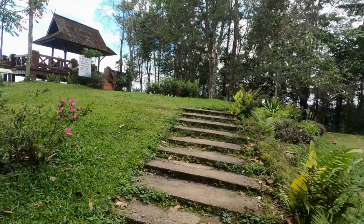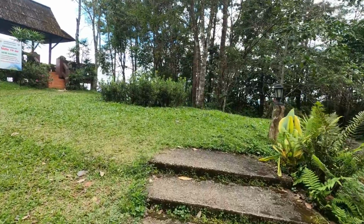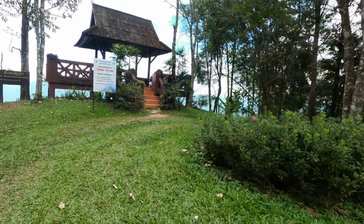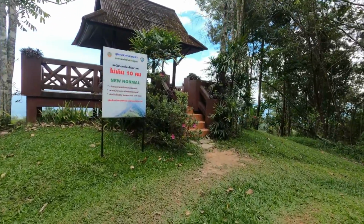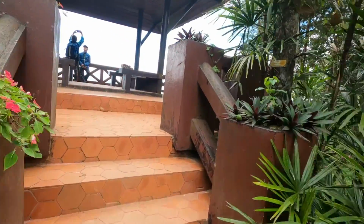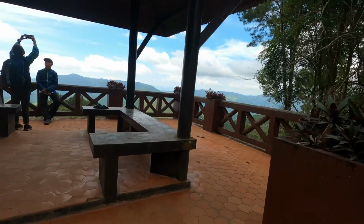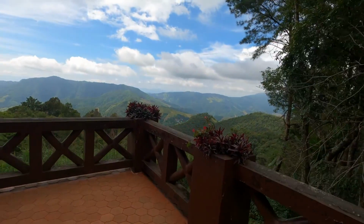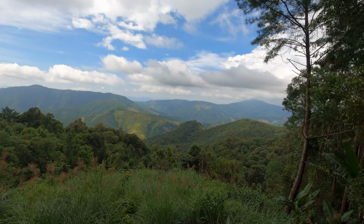So we just go up the steps and let's have a look at the view. I don't really know why they have this viewing point, because to be honest with you, the views are as good from other places in the park. I think this may be for the sunset. Again, I'm not sure why it's here, but I think it may be for the sunset. But as you can see, quite an impressive view.